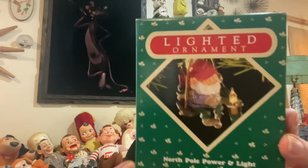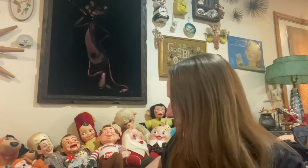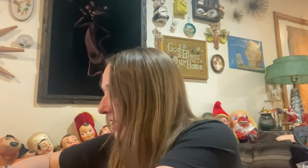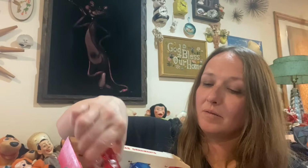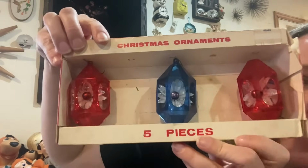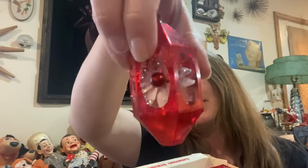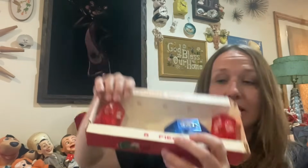Here's an ornament that's really cute in the box. This Tigger ornament, really cute. And then this was exciting, but unfortunately, I was only able to find three. Two of them are gone out of the box. But these are like the unbreakables, kind of like the jewel brights, the plastic ones. And then they've got the starburst on the back of them. They're really, really fun. So I found three of those in the box.